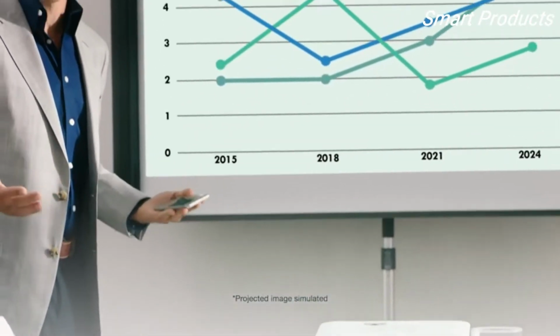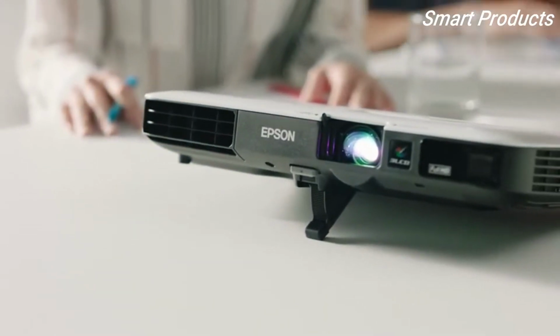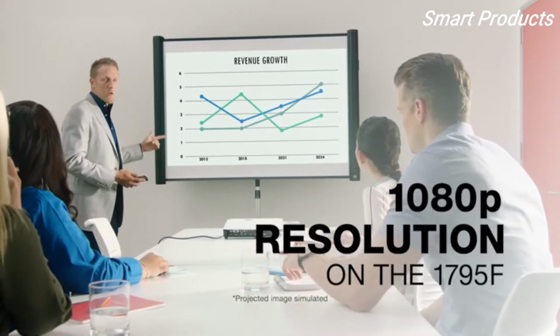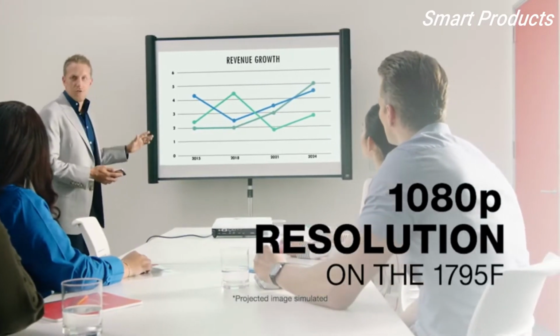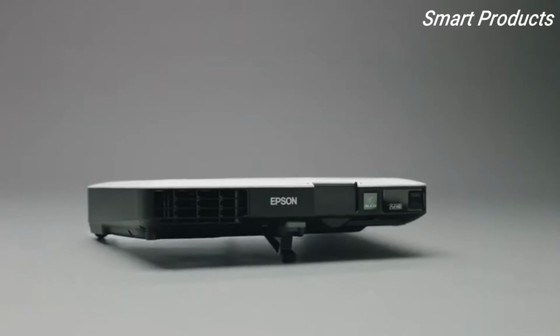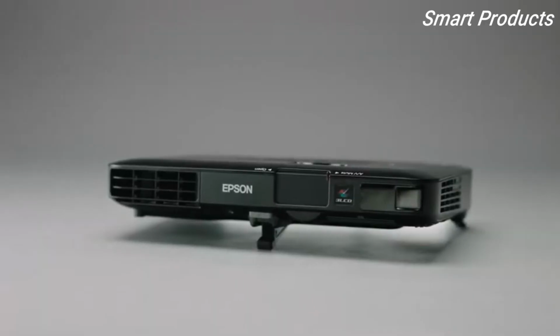content will be bright and colorful, even in daylight settings, thanks to Epson's 3LCD technology. And with up to 1080p resolution, your full HD 1080p content will be sharp and clear, keeping your audience engaged. These stylish cutting-edge compact projectors are the perfect presentation tool for road warriors that need ultimate.